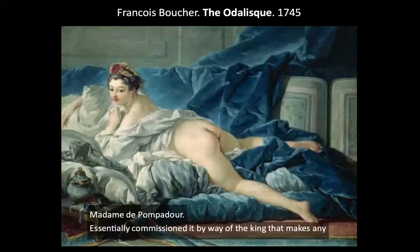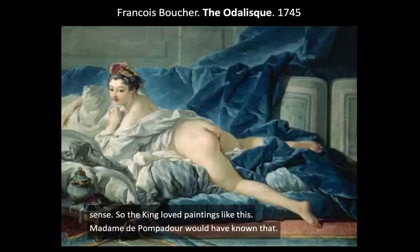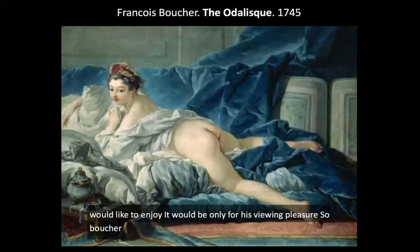So the king loved paintings like this. Madame de Pompadour would have known that, and she told Boucher, create a small work of art that the king would like to enjoy. It would be only for his viewing pleasure. So Boucher obliged, and what we get is the fun part about this painting. Here you have this female.